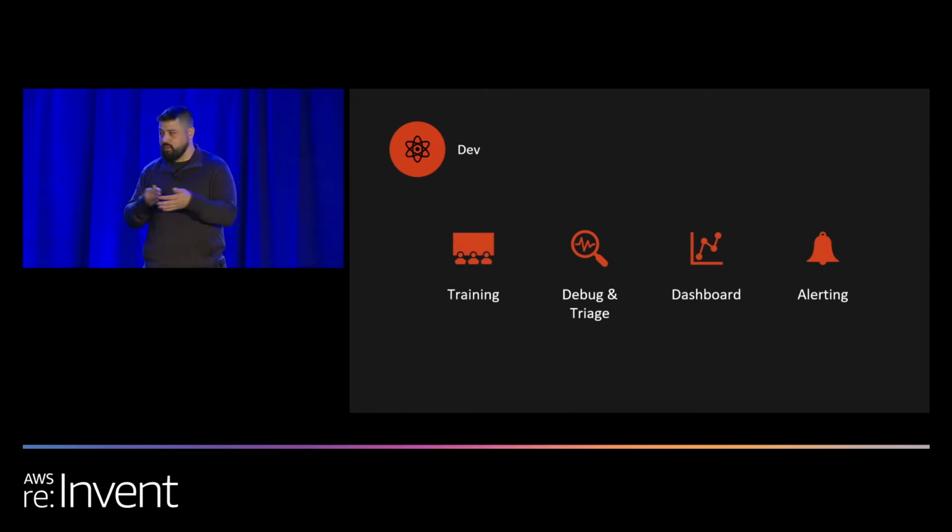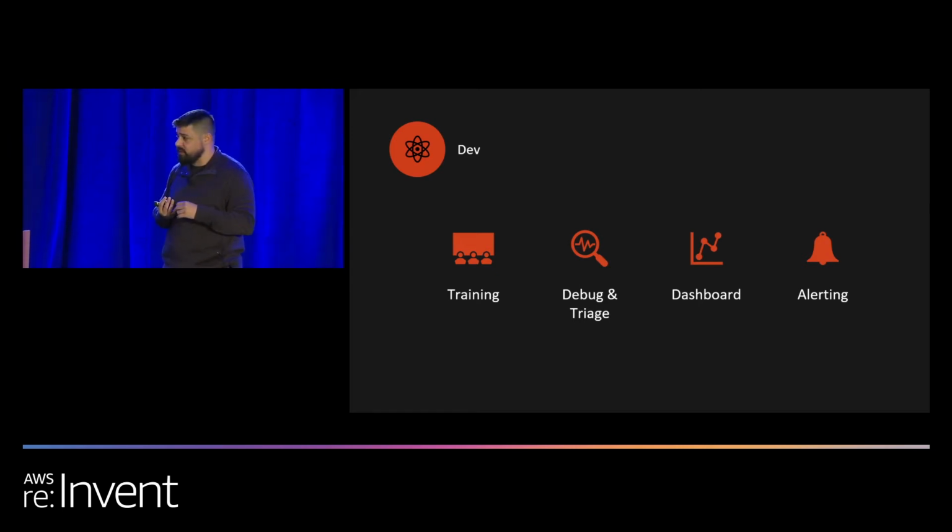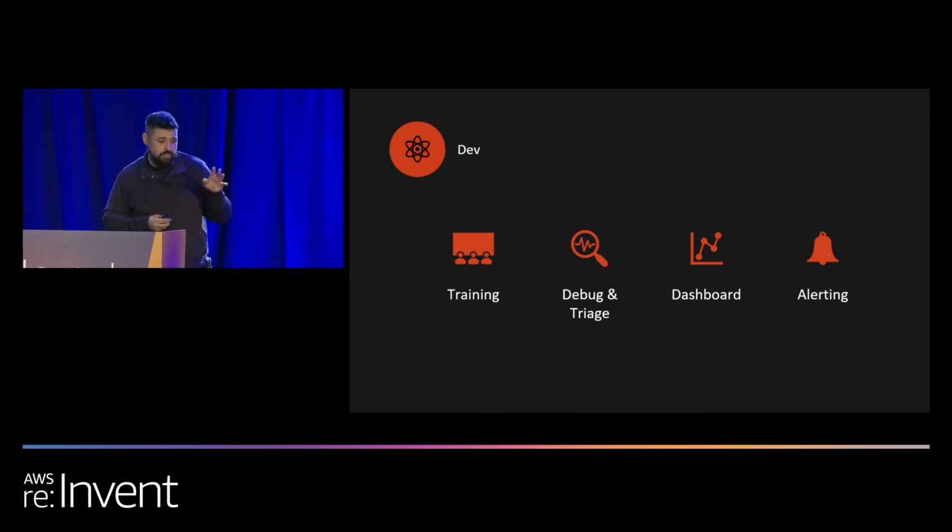Across all those personas I just mentioned, debugging, triaging, and alerting is common across all of them. So I'm not going to repeat myself on all of these, but in development, software engineers are logging in, debugging and triaging issues, setting up dashboards, and getting alerted when things are happening in dev. All of these are the same in all the environments, so we're deploying the same set of alerts into dev and test as we're doing into production, so the teams are aware of what type of things and how their alerting works. But the unique thing here is training.